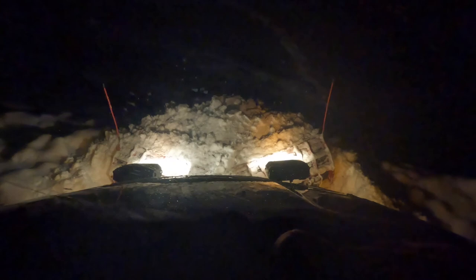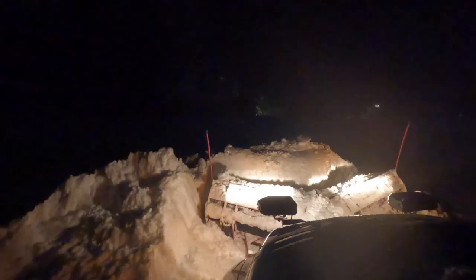Hit her with a little oomph. Some timbers lining this driveway, so I gotta be a little bit careful not to take those things out. Piles are getting huge. Wow. Alright, Kat, you can get out. Sorry, it was really dark.